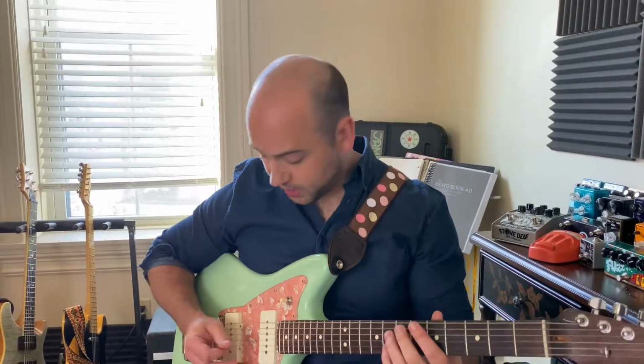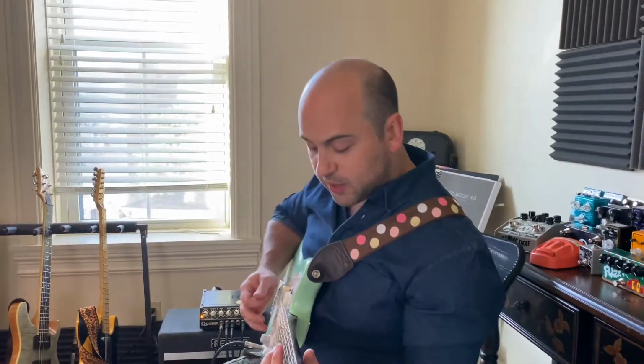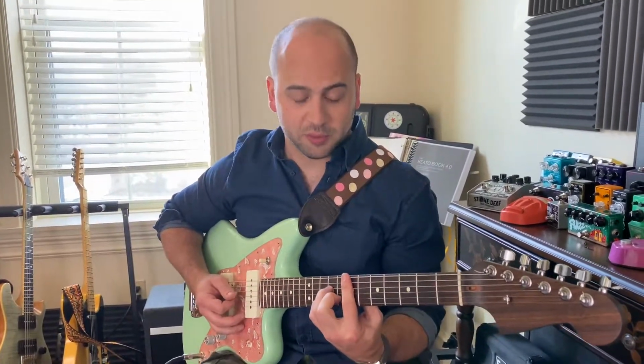So as you can see, it adds a bit more sparkle to it, a bit more clarity. It changes the attack a little bit, changes the attack for sure. It gives kind of a spankiness. I'm not playing this in the correct key, but I just want to play it a little bit lower so we can just hear the sound.